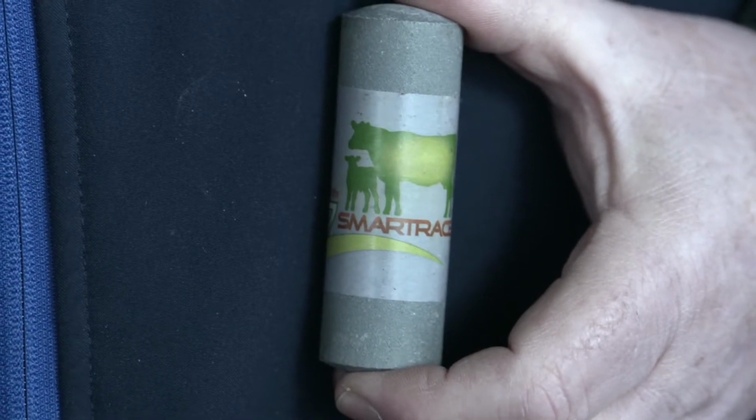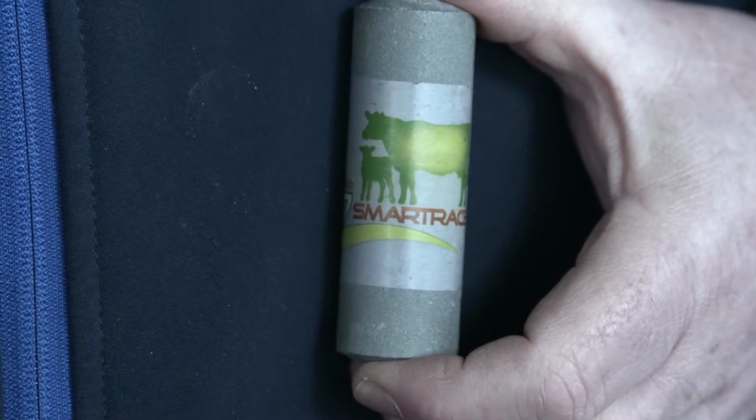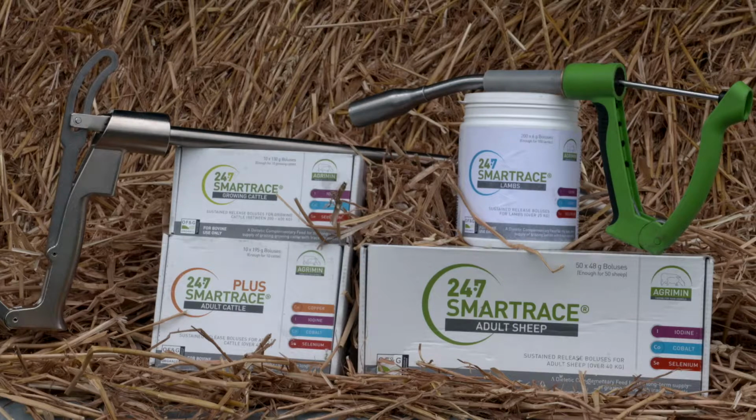The most efficient way of ensuring that the animal gets its trace elements is via a bolus. Our SMARTRACE cattle bolus is in several presentations. The first presentation I have here would be for animals of 400 kilos and above. It's one bolus dose only. There is no upper ceiling. You only need the one bolus. It contains all the cobalt, selenium, iodine and copper the animal needs.